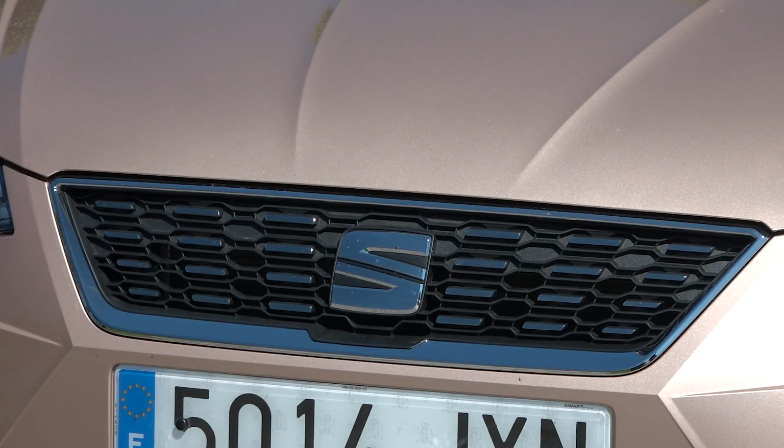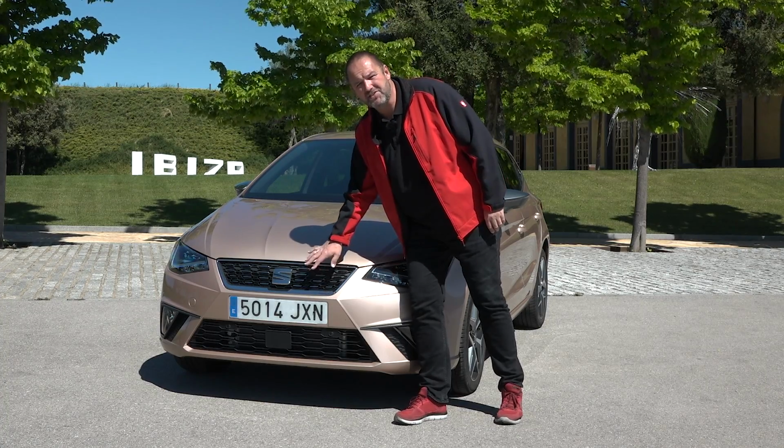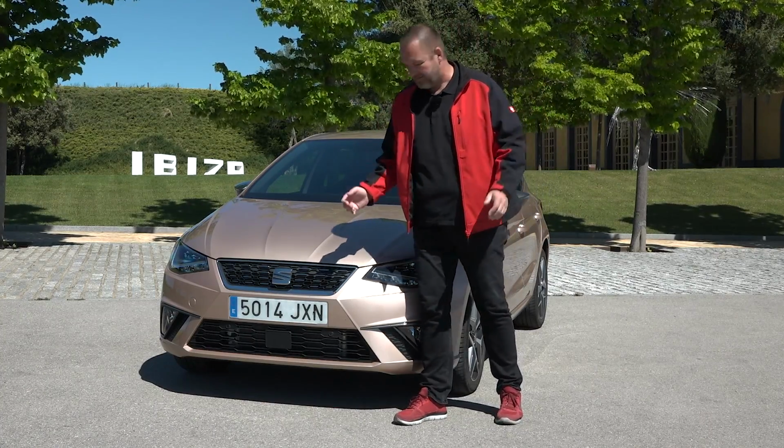Another very important thing is the grille. With the car we're driving, which is the trim level Excellence, we do have these chrome applications on the grille, and this should really lift the car to a different level. Should make it more high class.